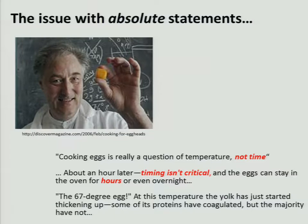It's not a matter of time, it's all a matter of temperature. The thickening process of an egg yolk cooked sous vide has nothing to do with time, and I was like, that kind of doesn't make much sense to me, right? It's kind of oversimplified.